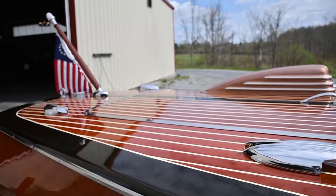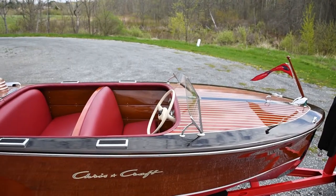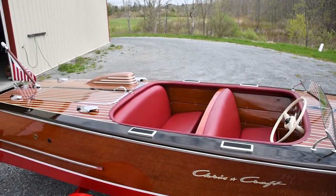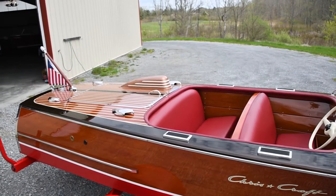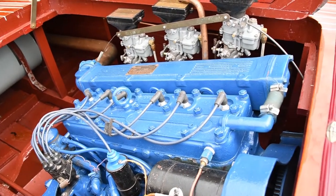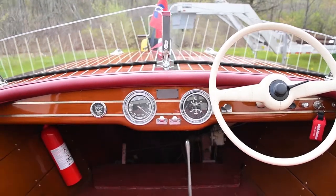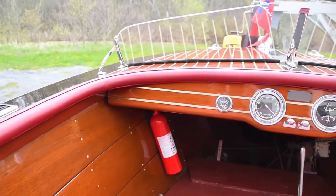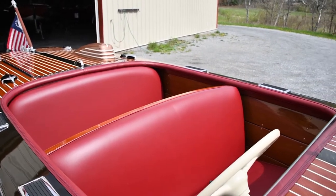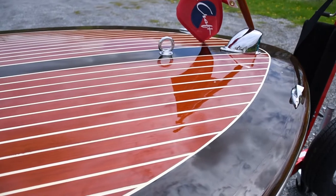It features the original and larger 131-horsepower Chris Craft KBL engine with a triple carburation and intake. The KBL was rebuilt in the early 2010s and is in excellent running order with less than 50 hours. Stern poles are included along with a Chris Craft pennant and ensigns. The boat comes with a custom trailer and is ready to go here at our antique boat showroom in Clayton, New York.